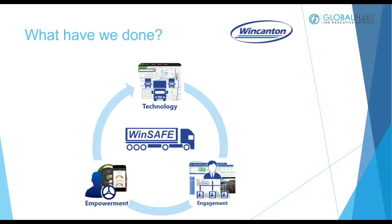And the last thing we did was to brief all our drivers on the program and the Mix app. And this gave the ability for the drivers to see their own scores, and we empowered the drivers so they could see how they could improve their own driving style.